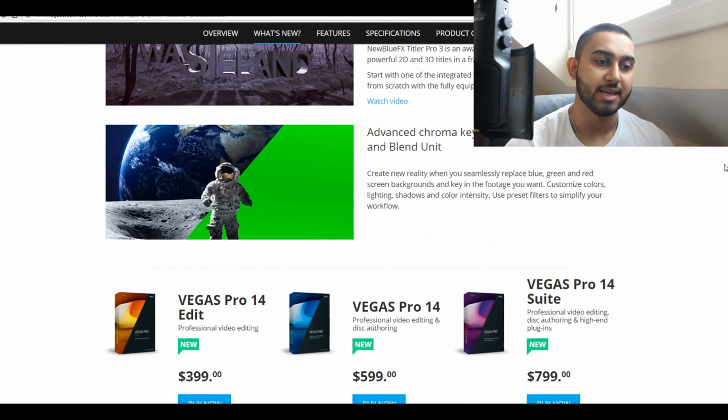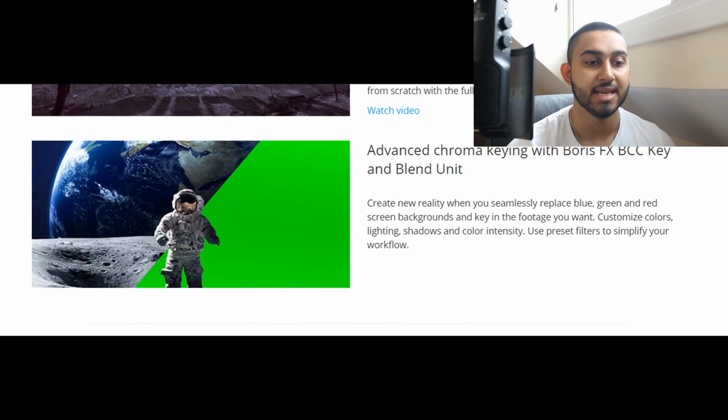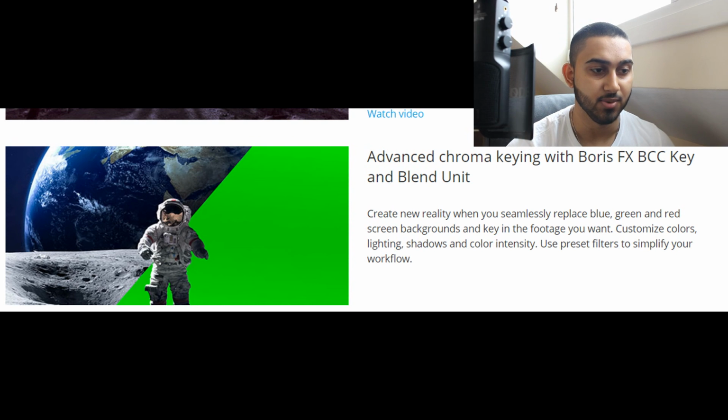And the final feature they mention here is Advanced Chroma Keying with Boris FX BCC Key and Blend Unit. Create new reality when you seamlessly replace blue, green and red screen backgrounds and key in the footage you want.